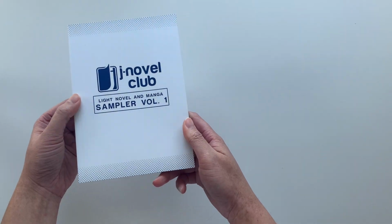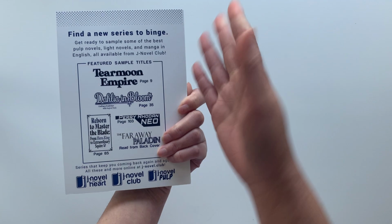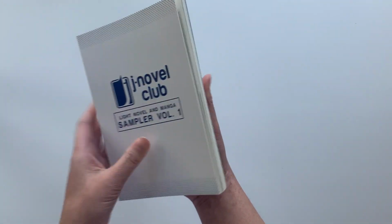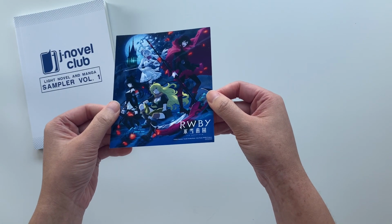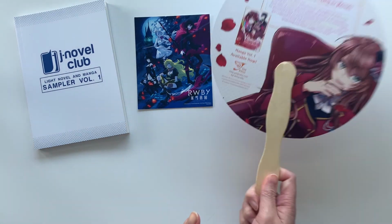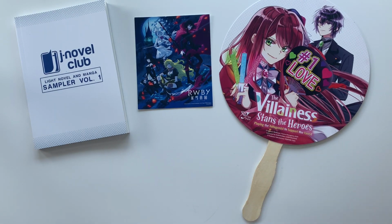I did get some random knickknacks, so let's go. We have a J-Novel Club Light Novel and Manga Sampler. It just has a bunch of series in this little book, a few different chapters and manga chapters as well. This was a nice pickup. Got a sticker for RWBY, and a fan that was very needed because it got hot a little bit during the waiting in line process of getting autographs.